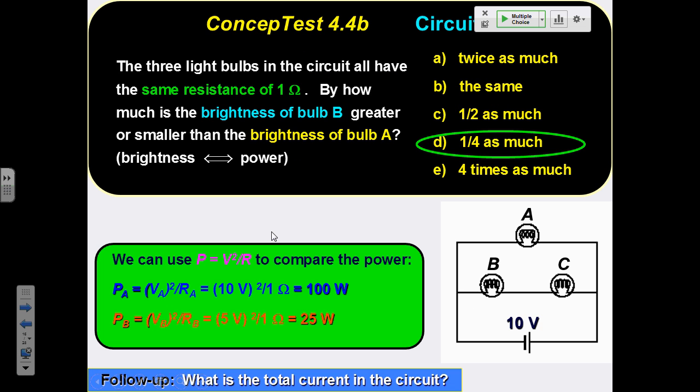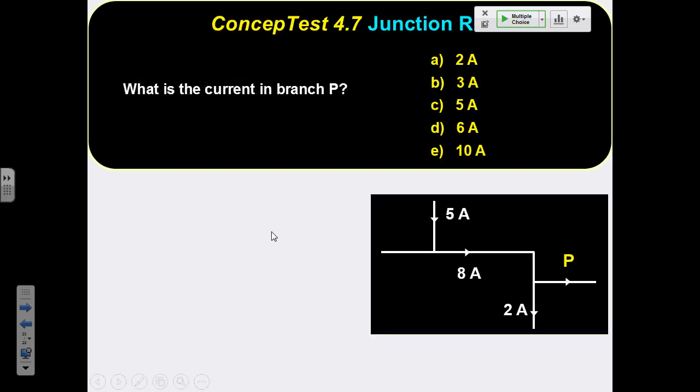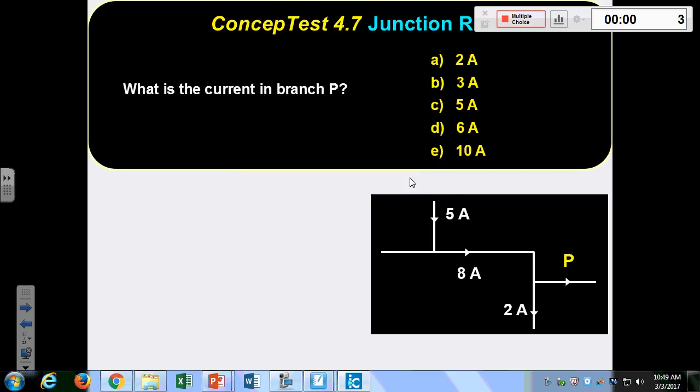All right, we just have a few things, and you'll see some questions similar to this. I think we left off with this one. What is the current in branch P? This is branch P right here. What is the current? I'll show you some other currents that are flowing. You will have questions like these on the exam for sure. This is an application of the junction rule. It says that incoming currents equal outgoing currents.